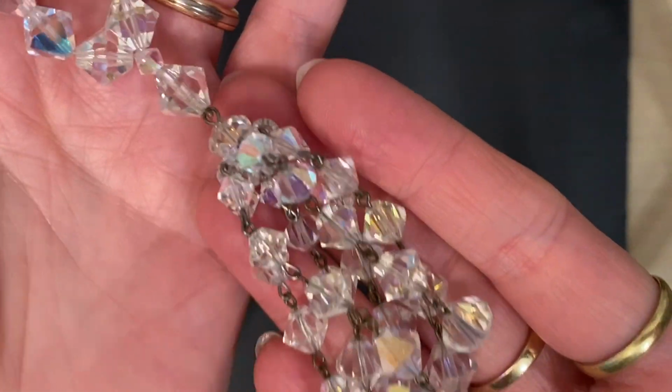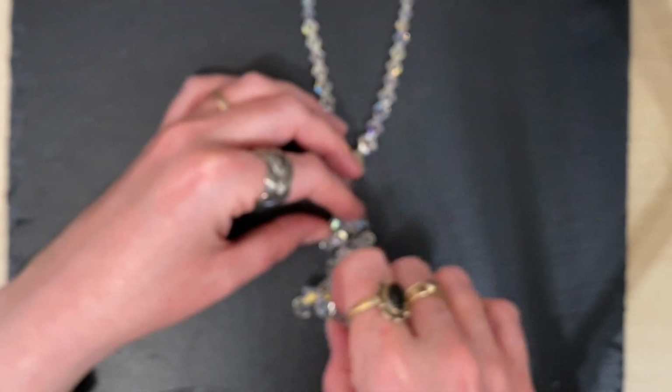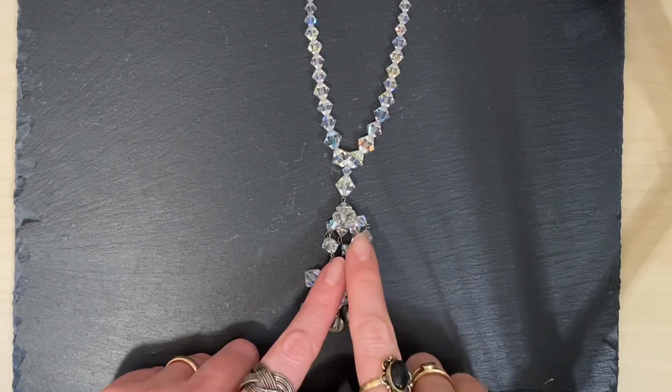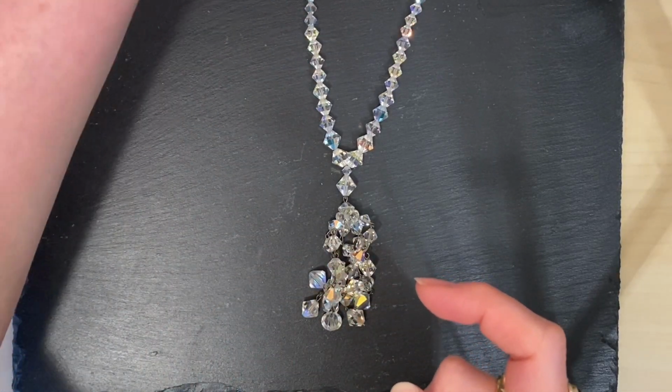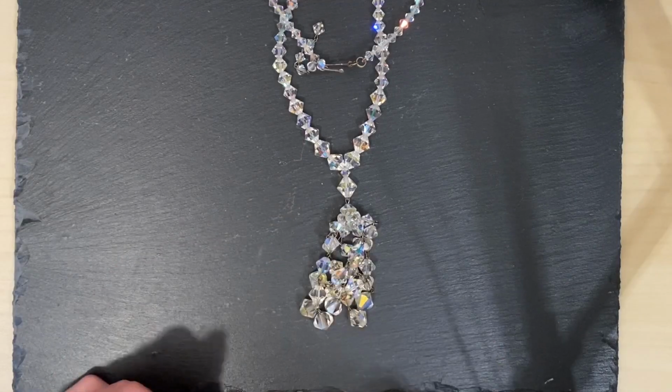Then this morning I found this beauty. Let me pop it down. This came from the charity shop. Aurora Borealis beads. Vintage, it's got a nice vintage clasp, all intact. £3.50.